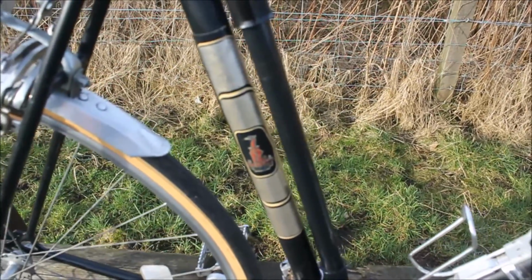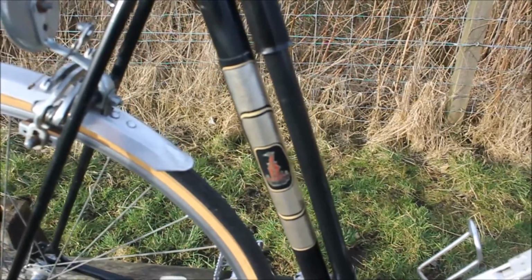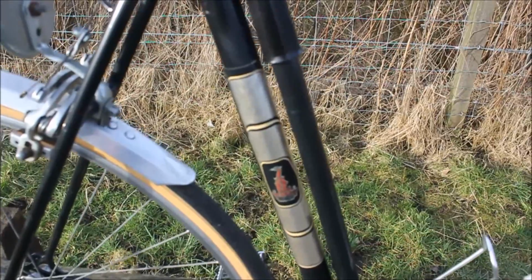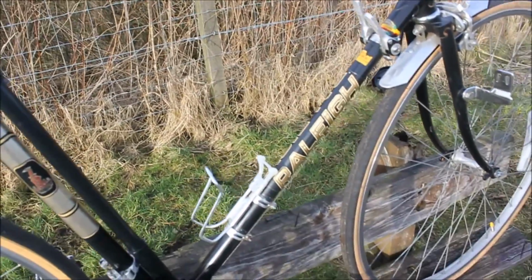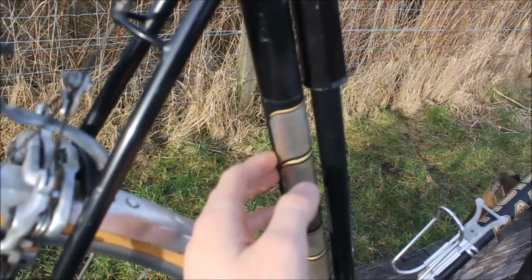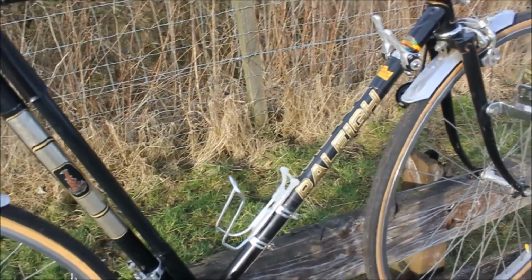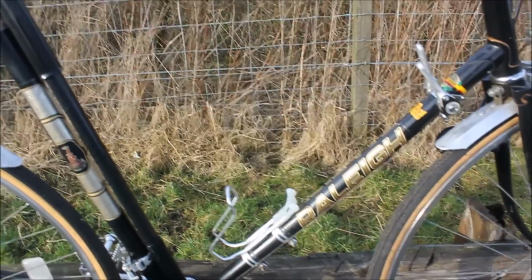But the man who sold me this bike told me that that's pretty hard, if not impossible, to reproduce when making reproduction decals. So when buying one of these, it's important to find one that's got good original decals. These ones are peeling ever so slightly at the back, but I'm sure someone with the know-how could stick them down or do something to prevent them peeling further. Other than that, the decals are in very nice condition.